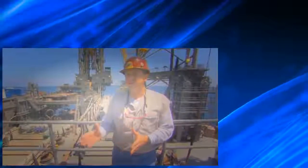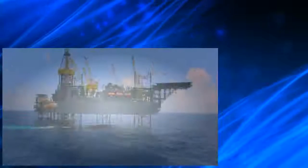Our lives are totally dependent on how this structure is made. Mistakes in the shipyard will end up in the unforgiving sea. Right now, on Extreme Engineering.